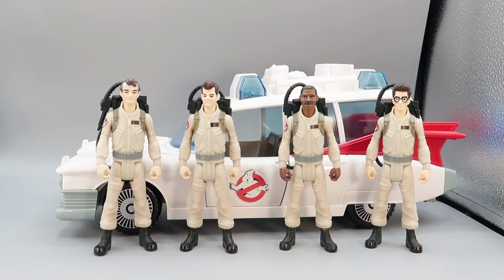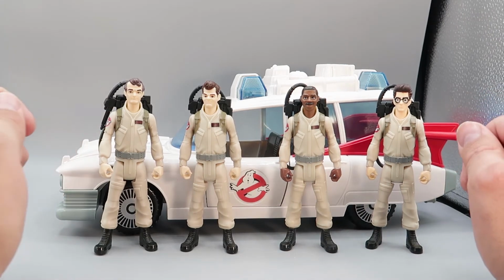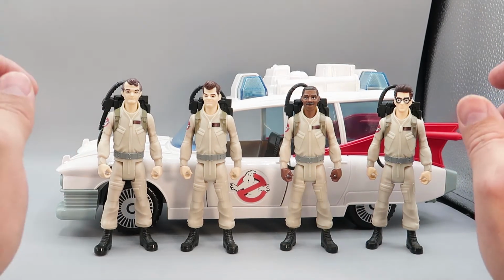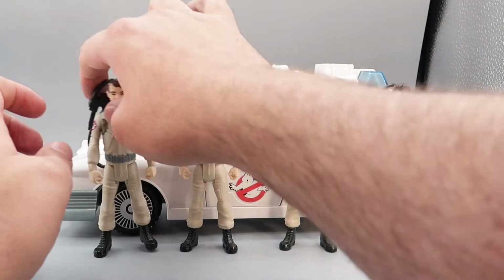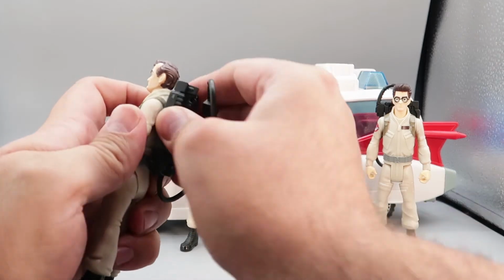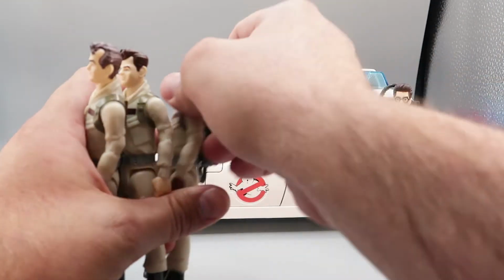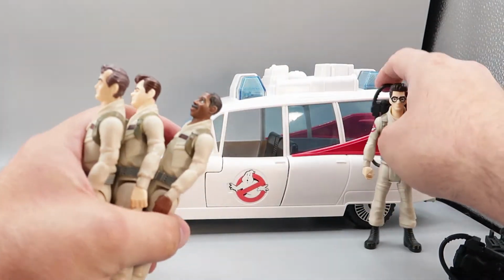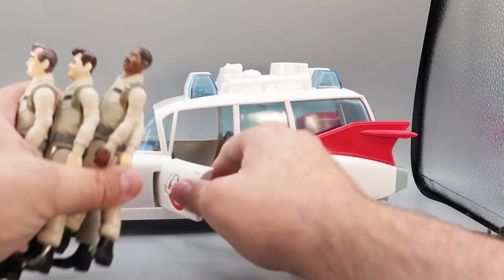And if you're interested, this is what the new line of animated-looking Ghostbusters look like in front of the real Ghostbusters Ecto-1. And this isn't really a bad scale either. I like it. I think these guys, however, are going to be a little too big to go in there, but let's try. We'll take off some proton packs and throw them off to the side, because you can't ride in the car with your proton pack on. That's just not proper. So, open up the door here.